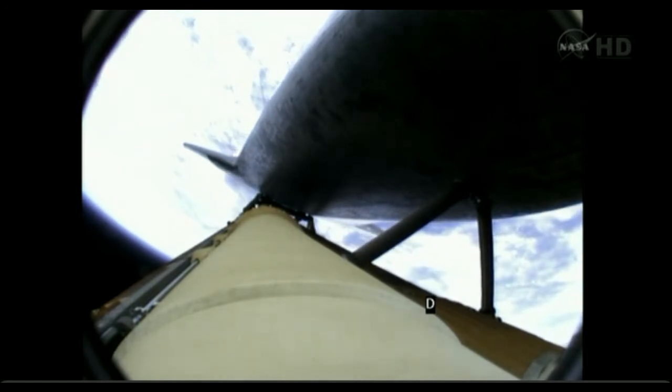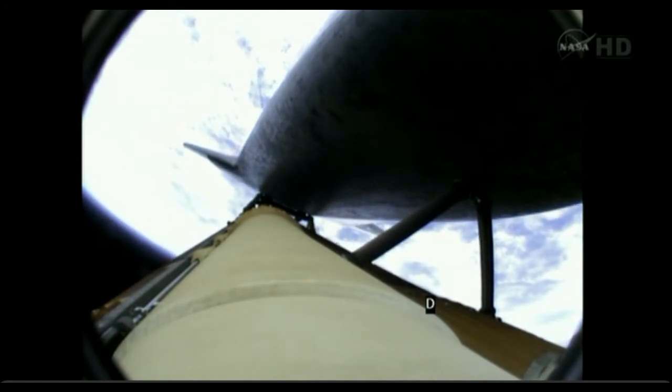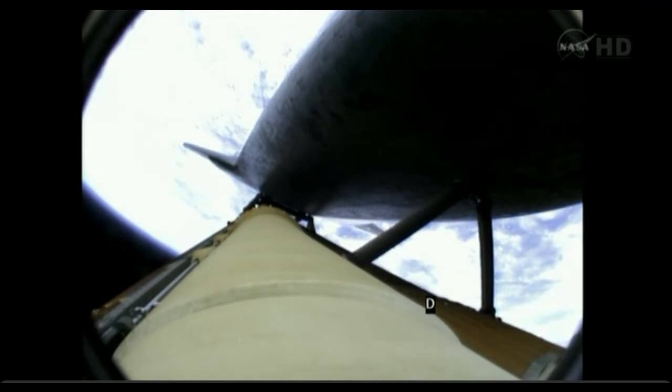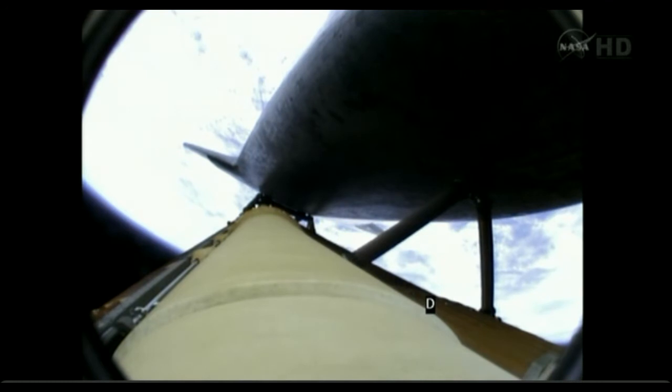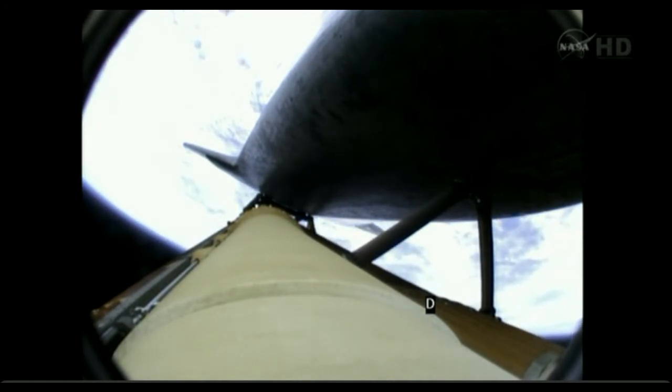Booster officer confirms staging, a good solid rocket booster separation. Guidance now converging. The main engine steering the shuttle on a pinpoint path to its preliminary orbit. 2 minutes, 20 seconds into the flight. Atlantis already traveling 3,200 miles an hour, 35 miles in altitude, 50 miles downrange.